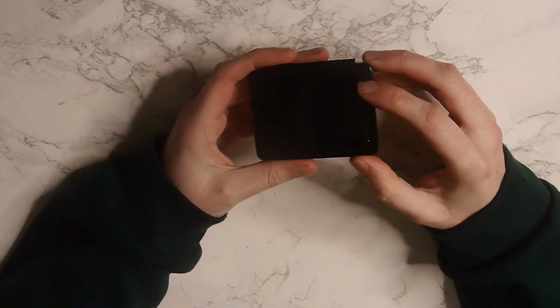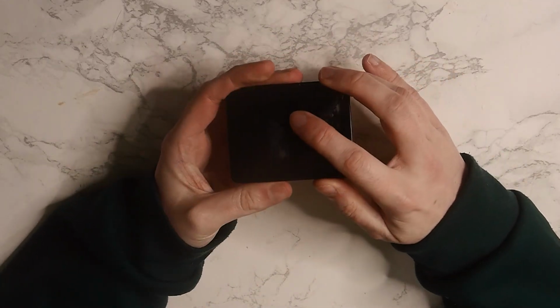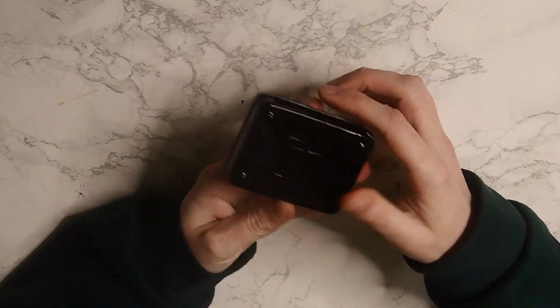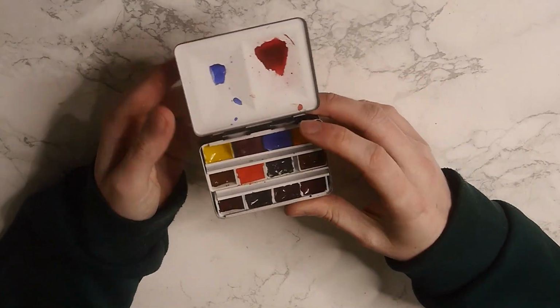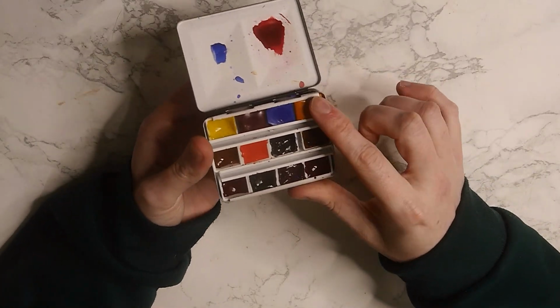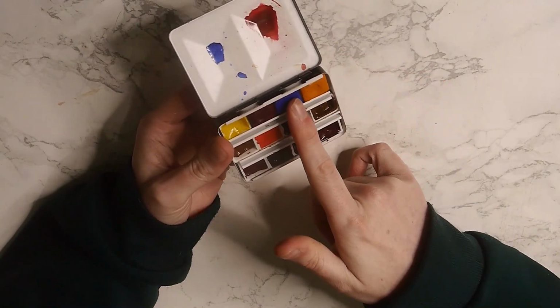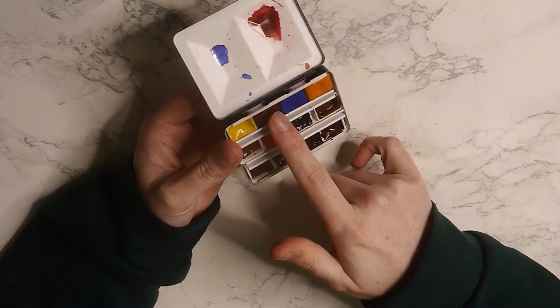Let's go to this tiny palette here. So this is a palette that I purchased separately. I got this from Cornelius. It's a tiny travel kit. I think I put in here paints from, I want to say, Cellar Paint Co. watercolours, which are a handmade brand.